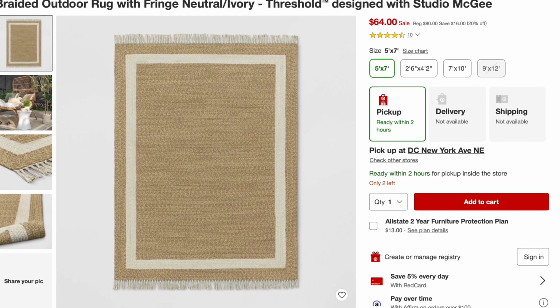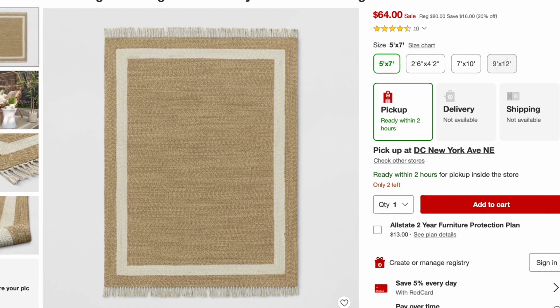This one I think is my front runner. It is a Threshold with Studio McGee rug. I think it's beautiful, very simple, very classic, which I am a huge fan of that kind of style. It's like that jute material that I really like, and I love the stripe around it. I think it's really beautiful and just adds a gorgeous detail.